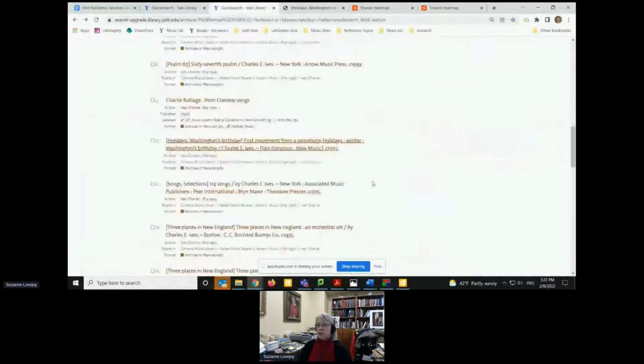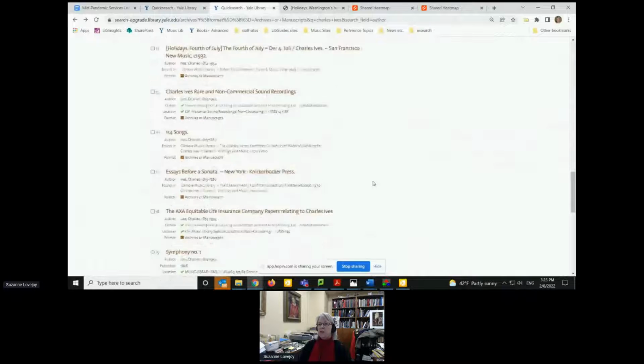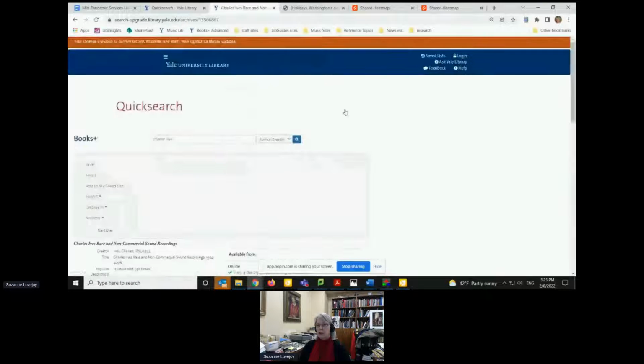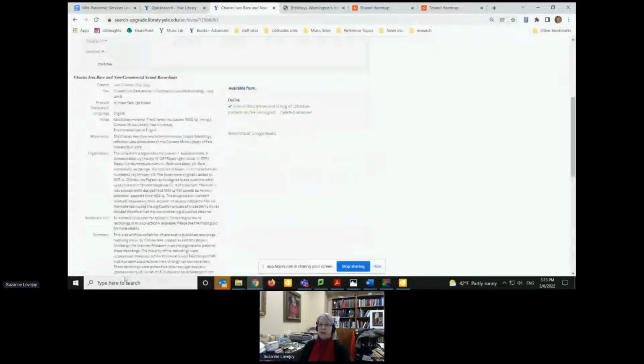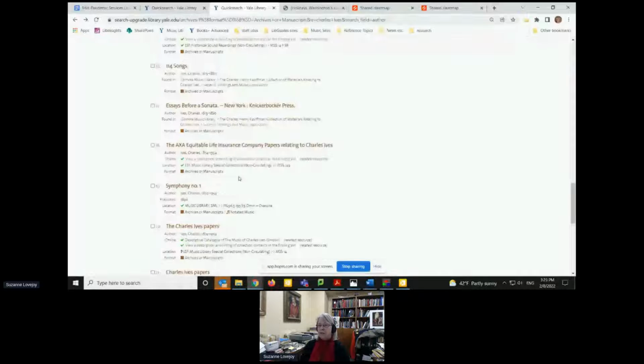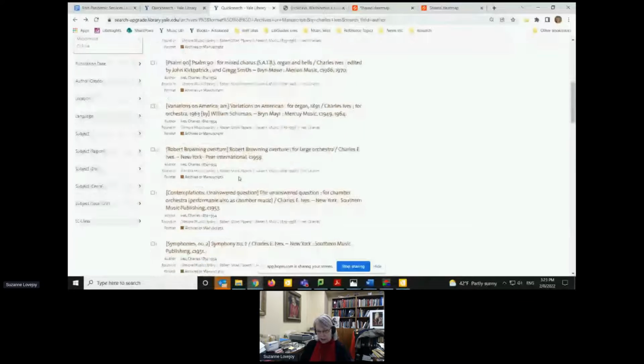So the plan is for collection level records, the Charles Ives rare and commercial non-commercial sound recordings, eventually to come from the finding aid database, but currently they're still displaying the catalog, and we will have to dedupe catalog records for the collections. And the reason is I think there is a bit more information in the finding aid database. So we're all pretty excited about this.